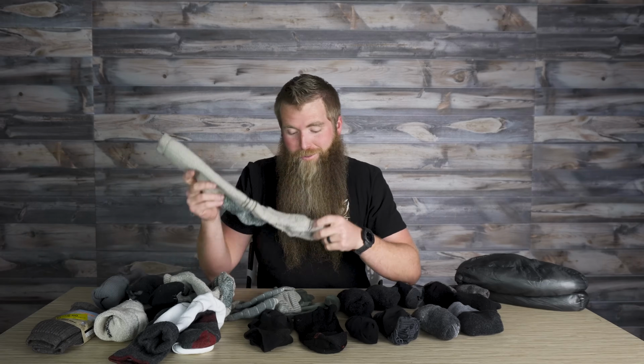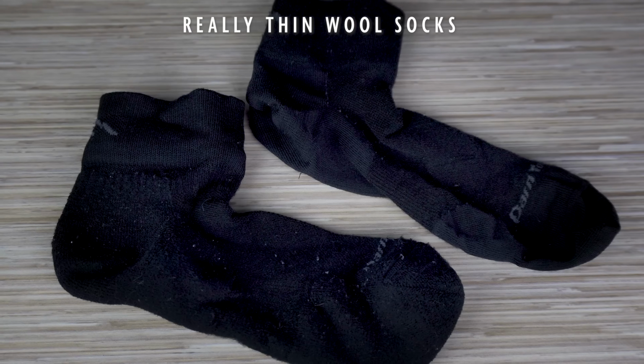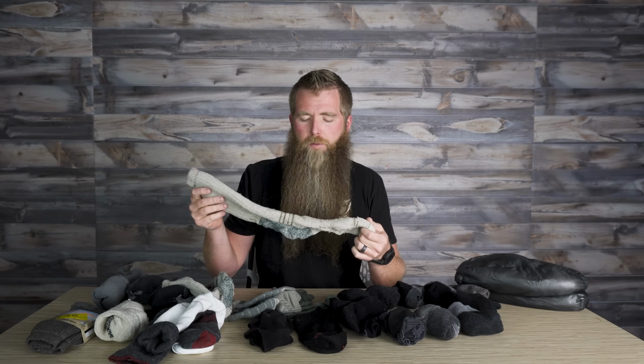My answer is no. And the other side of that coin too is, what about these socks right here? These are incredibly, incredibly thin socks. So when is the right application for each of these? Now personally, I've seen people bring these for sleeping in, but in my opinion, the weight to warmth ratio just is not worth it. I'd rather have something like a down sock.